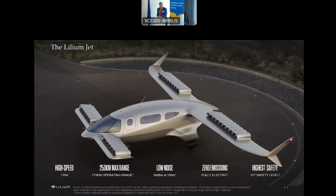So a bit about the aircraft for those of you who are not familiar with this particular product. The Lilium jet essentially consists of 30 electric ducted fans. This is a fully electric aircraft. We haven't gone down the route of hybrid. So we have rechargeable lithium-ion batteries, which obviously we touched upon non-rechargeable batteries earlier on in the presentation. But with rechargeable lithium-ion batteries, we have quite a few stringent requirements that we have to follow.